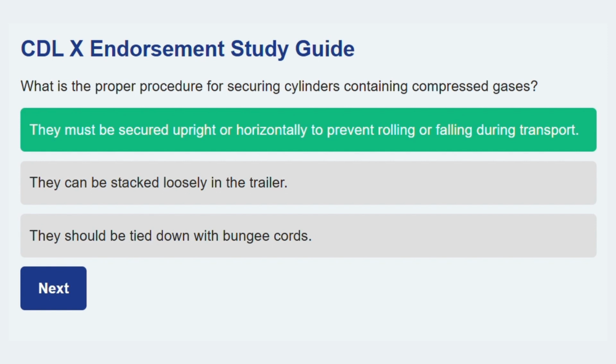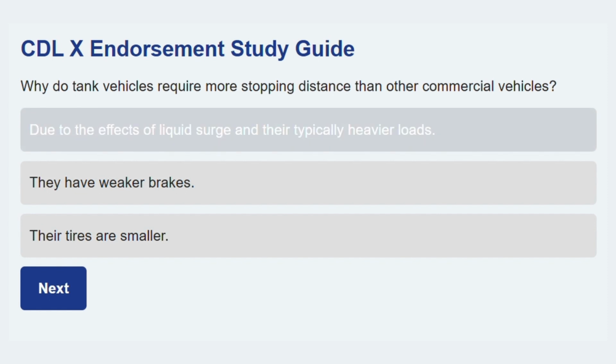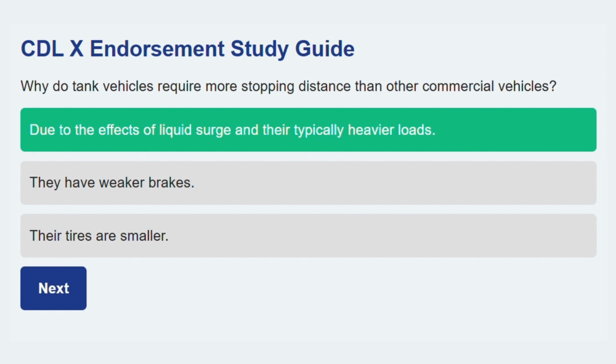What's next? Why do tank vehicles require more stopping distance than other commercial vehicles? Due to the effects of liquid surge and their typically heavier loads. The sloshing liquid and heavy weight increase stopping distance.